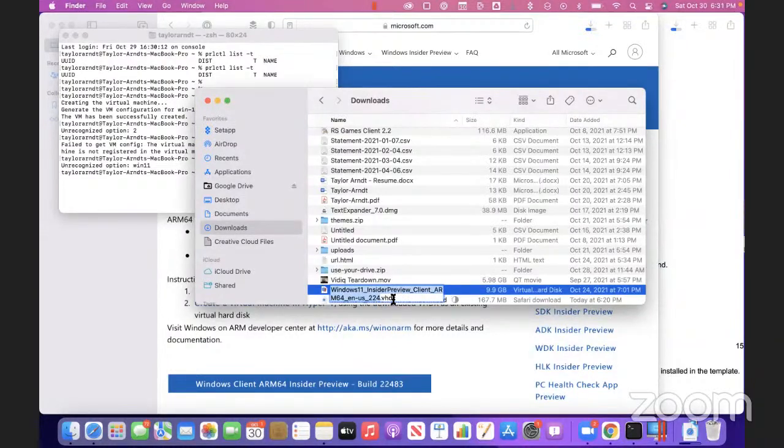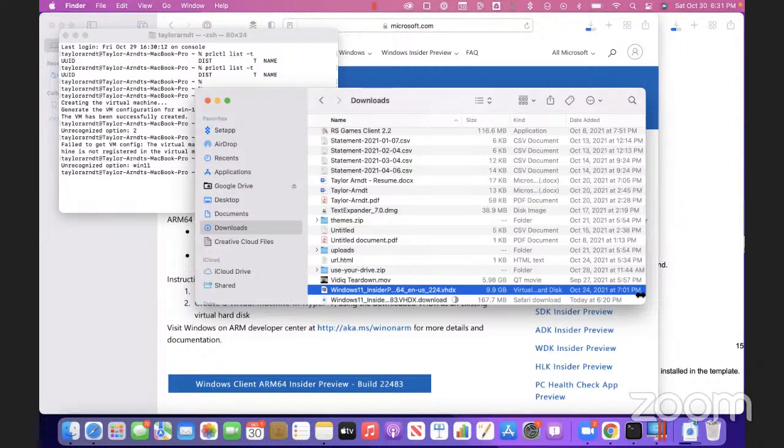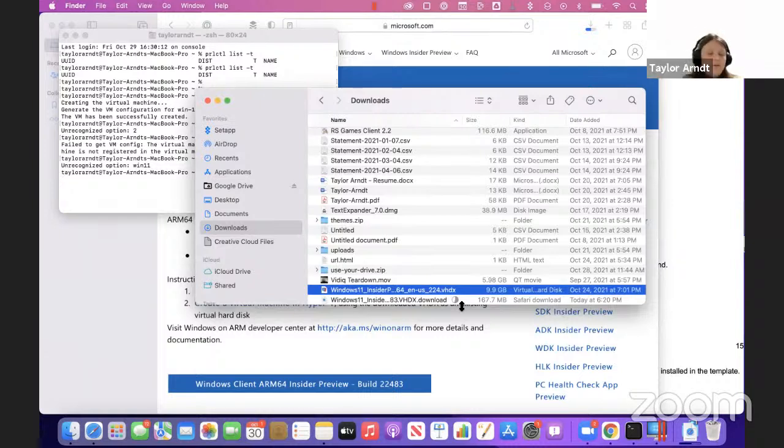And this one was downloaded a few days ago, so that should have worked. But yeah, the one that you're downloading has the proper file name, same as mine. So I wonder how far that is along. A little over half.